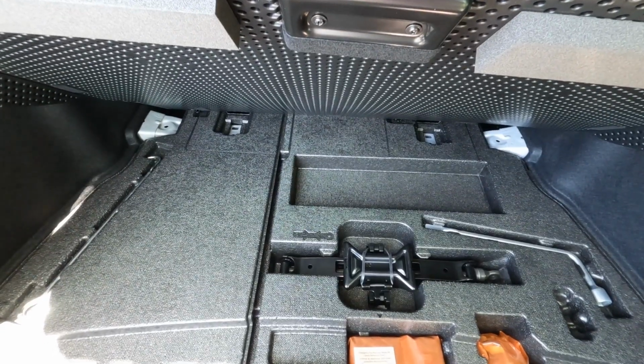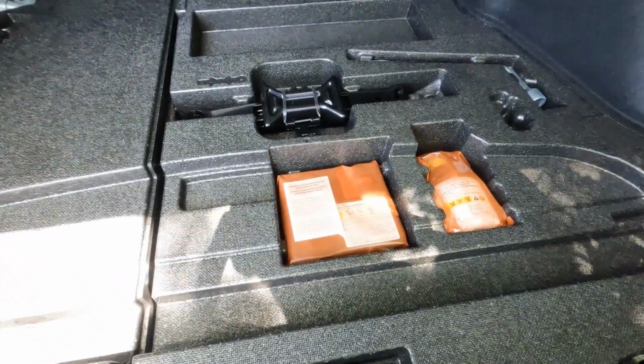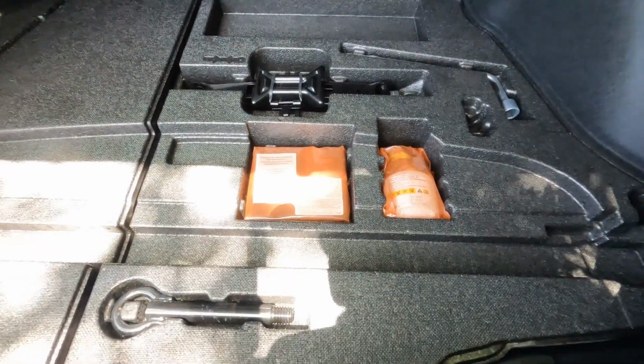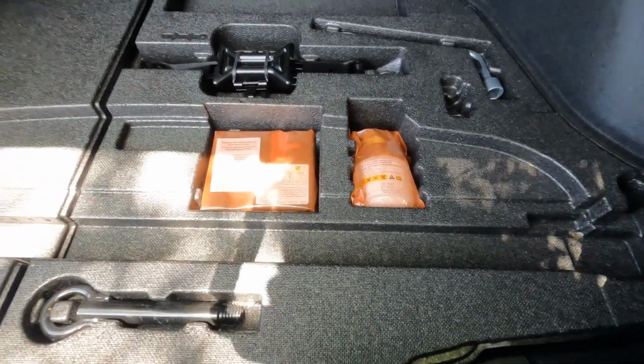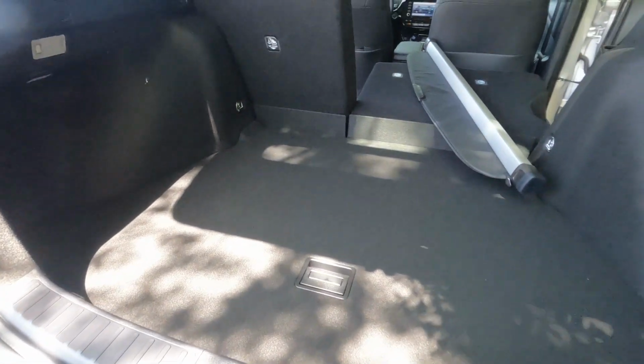Well, I didn't really lie, I made a mistake. Jack is here, and then this does have the fix-a-flat system. But remember, if you do get a flat tire, you can call Toyota's roadside assistance, so you may not even need to use that. And when you drop this down, notice how flat the trunk is here.